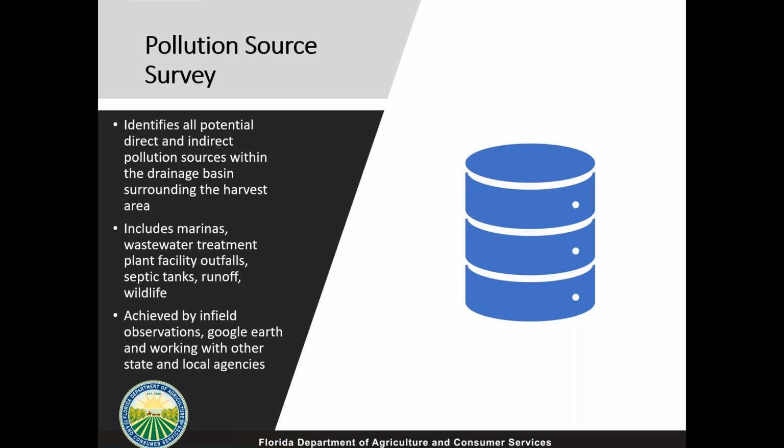We used to do this as a visual verification, where we would go out and visually document all of the different potential pollution sources. Nowadays, we're able to use Google Earth to verify some of those. We also try to work with state and local agencies, because a lot of people already have this in their ArcGIS databases. So we're always looking for new and improved ways to help us do our pollution source surveys.